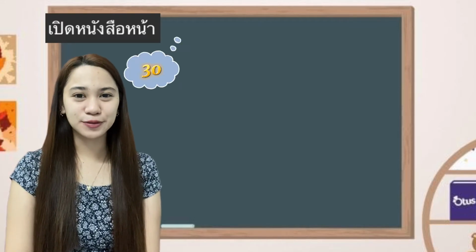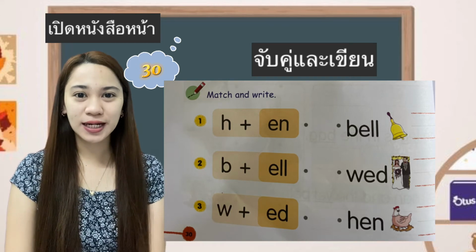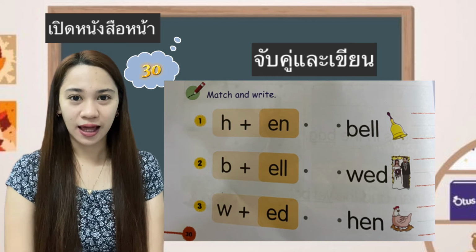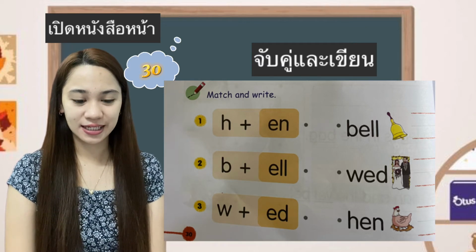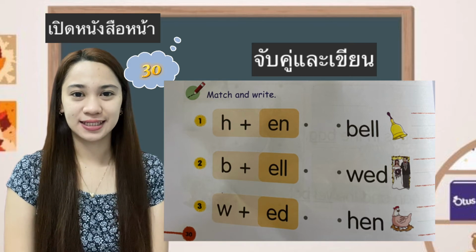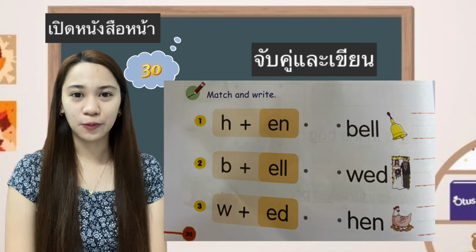Now open your book on page 30. Match and write. Look at number 1. He and hen. Again, he and hen. Number 2, b l bell. Again, b l bell. Number 3, w ed wed. Again, w ed wed.